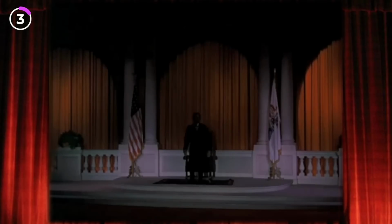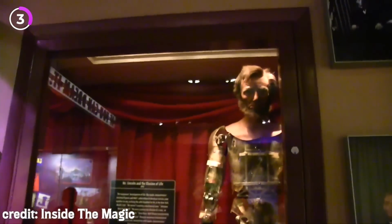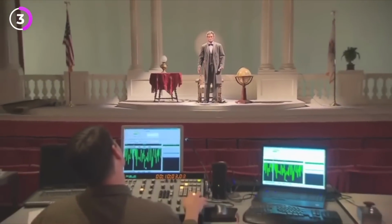Now though, the Lincoln animatronic that is currently in use today is not the original from 1964. That one can still be found on display at Disney's Hollywood Studios at the One Man's Dream Mini Museum before a short film. Today we are talking about the Abraham Lincoln that is currently in use at Disneyland.